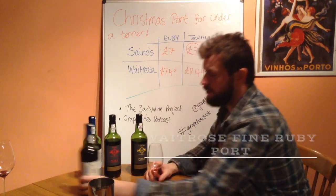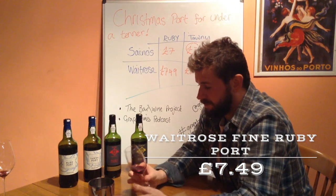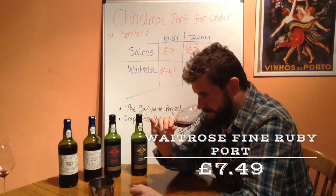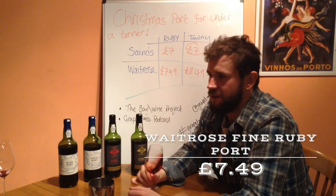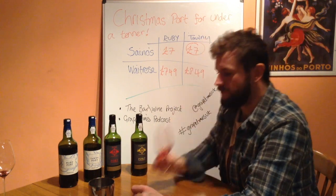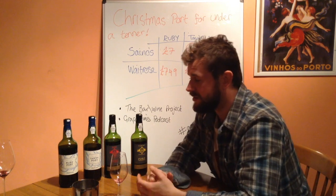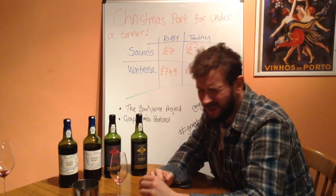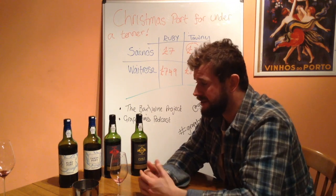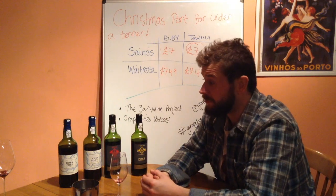Ruby port, we'll start with Waitrose again. So the ruby, much darker in colour, a little bit heavier, a little bit denser, and the fruit is a little bit more like Ribena, a bit more Vimto, okay? Decent depth of flavour, nice finish, some quite nice acidity on that as well actually. There's a touch of dryness, which if you're not into super over sweet dessert wines or fortified wines, might be a really nice option for you.